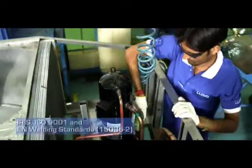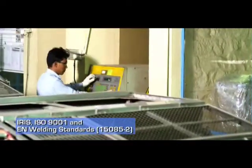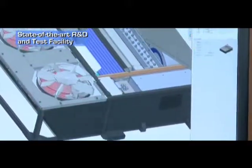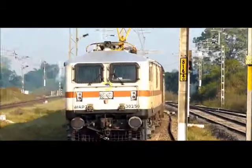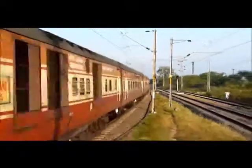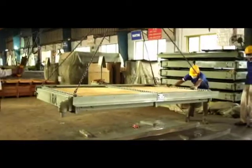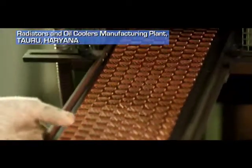The state-of-the-art plant is acknowledged by world-renowned certification bodies and industry associations. LLoyd not only helps the coaches of these trains stay cool, but also cools the engine to enhance performance. Manufactures radiators for bikes to passenger cars, tractors to earth-moving equipment, battle tanks to locomotives.